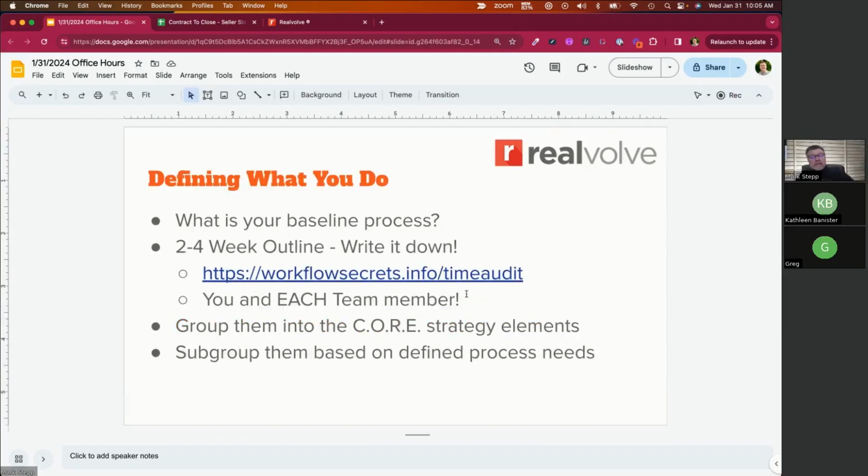So, as a recap, we talked about really defining what you do, going through and finding that baseline process that you always do. There's an outline format that you can use to do some logging, but identifying really the core strategy elements, and the core strategy is something that I've taught as well: the conversions, operations, retention, experience strategies that are important in your business. Everybody has them, everybody uses them, they just don't always identify them that way, and I've really focused in on that.